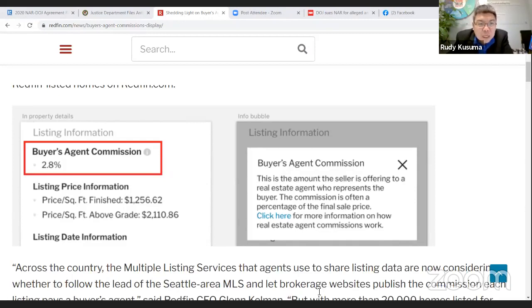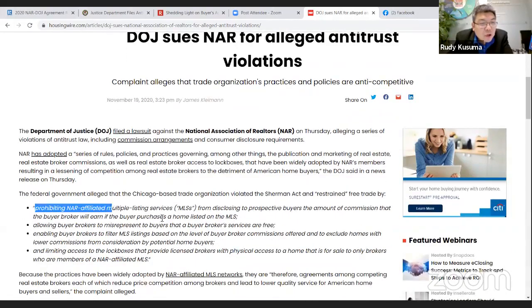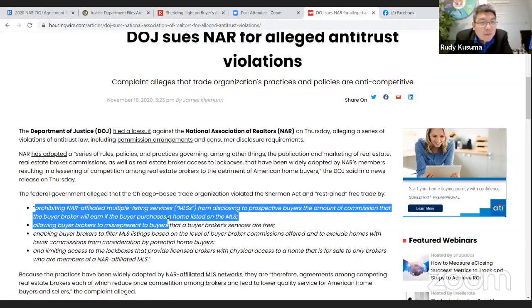If you guys are not familiar with what's happening, let me give you a cliff note version of what's going on. Initially, the genesis of this is coming up to 2020, last year. So last year, there was this class action lawsuit against the National Association of Realtors. Essentially, the Department of Justice is alleging the MLS of prohibiting competition, right? Basically, you guys can read the article yourself.